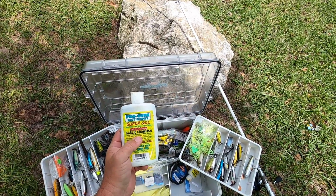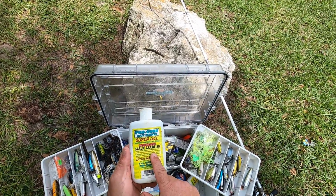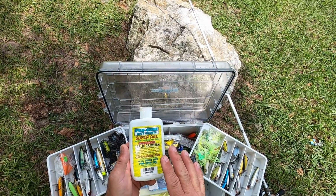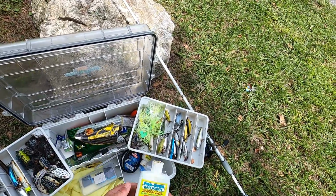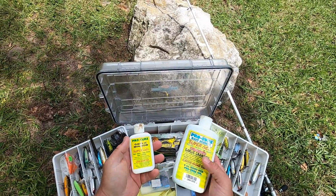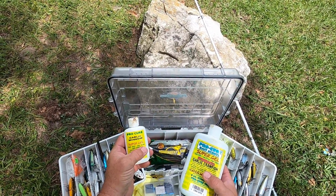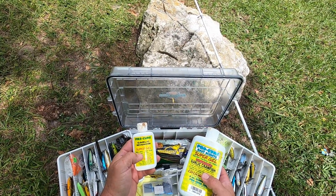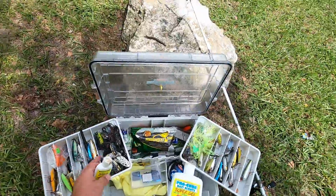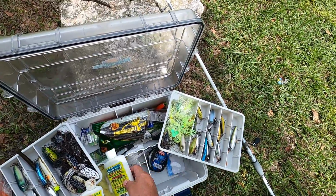All right, Pro-Cure scent. I use this on all my plastics. They got garlic worm and they got garlic crawfish. These are my favorite stuff for putting scent on, because if it don't smell right, they ain't going to eat it, guys. I mean, they'll sit there and pick at it when you're in a high pressure pond. Garlic minnow, I put on my frogs, all my top waters, my spinner baits, and I hope that helps you out.